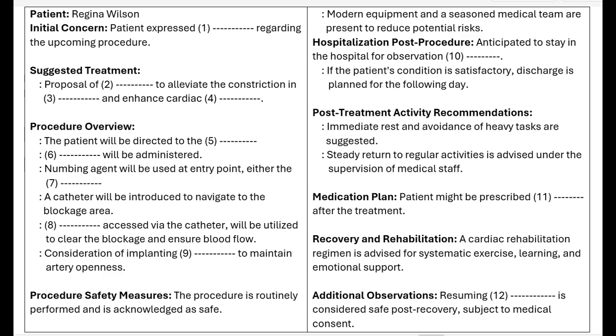Is that necessary? Cardiac rehab can be beneficial for many patients after angioplasty. It provides structured exercise, education, and support, helping you return to a healthy lifestyle. That sounds promising. One last thing. I love dancing. Can I continue with it? Absolutely. Dancing is a great form of exercise. Once you're fully recovered and with the green light from us, you can definitely dance your heart out.